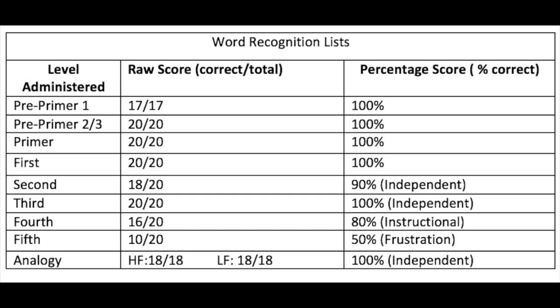The level 4 list is where we started to see Chase go into the instructional level, where he scored 80%, which is the 70 to 85% accuracy that entails the level to be instructional. This means that these high-frequency words that we might see in a level 4 reading may be ones that Chase is unfamiliar with, or that is our ideal spot for furthering his instruction.